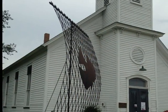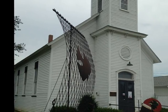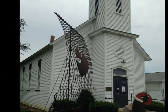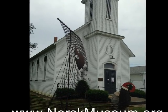This building is on the National Register of Historic Buildings. Located in Norway, Illinois, this is the oldest permanent Norwegian settlement in America.